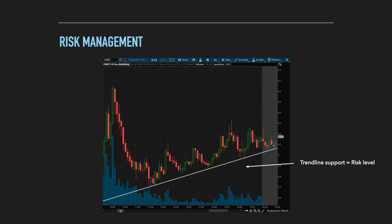And the same is going to be true with a level of trendline support. You still want to use that to probably buy into the stock, and you still also want to use that as your risk level to cut losses if the stock breaks below your trendline support.